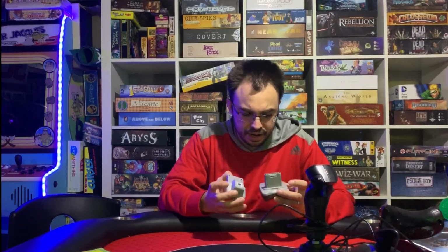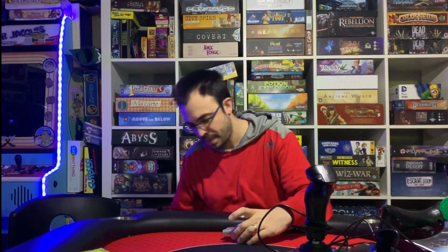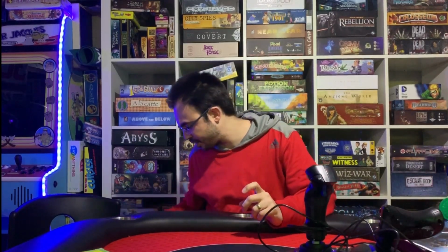Moving right along here, for the N64, I didn't have a transfer pack when I wanted to use the Game Boy Advance Pokemon games and transfer them to Pokemon Stadium. So I got the transfer pack for that. And then I got a Rumble pack as well for the N64, for rumble on your controllers.